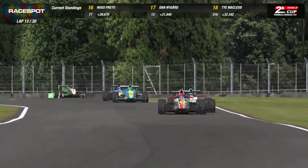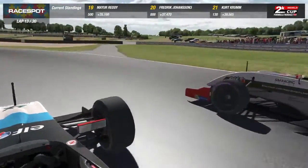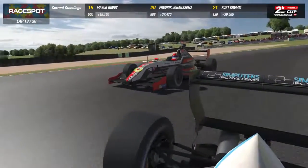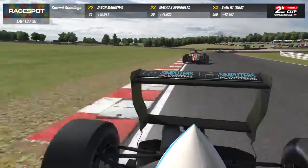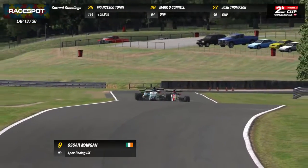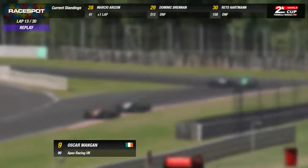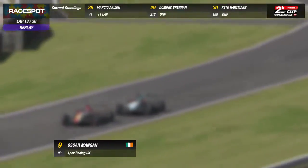Oscar Mangan, though, versus Gregory Tanton. This is now a chance for Oscar Mangan. Down to the inside he goes, and he manages to make that pass. He does it cleanly into Cascades, and just like that, Oscar Mangan is driving away. Yes, he is. He's +6, and he's really showing what he needs to do. He was a little bit out of position, but now the gap is starting to be a little bit large.